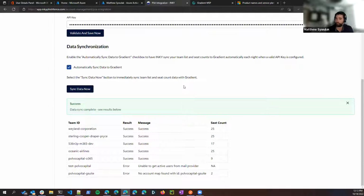From an actual integration standpoint, once we have that seat count from them using the active license, we'll update that seat count in here and push it to Gradient. From an INKY standpoint, every single product that we give out to MSPs to sell would be the same seat count across those products. So if you buy internal mail protection, fish fence, outbound mail protection, it's always going to be the same seat count, which would sync over to Gradient to that same product SKU, which then you could have set up into your PSA.